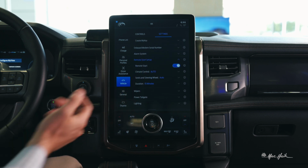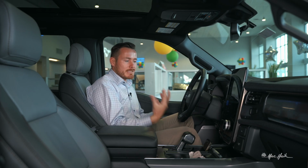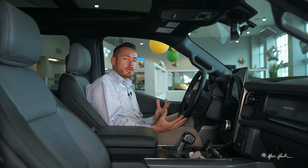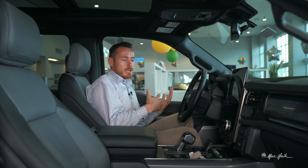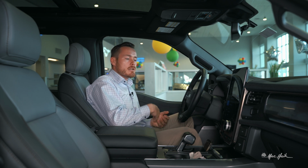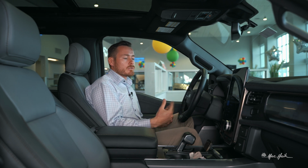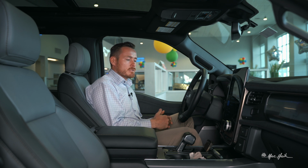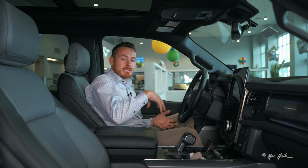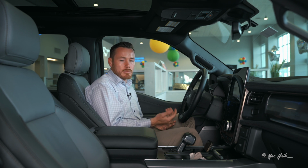So I've got it set to auto climate control, so that's gonna be 72 degrees internal temperature. Now, as I mentioned before in some of the previous videos, I still have the ability to control this and set it to where I want. If I want the vehicle to be 60 degrees inside the vehicle, I can set it up to do that.